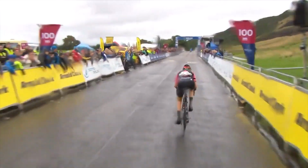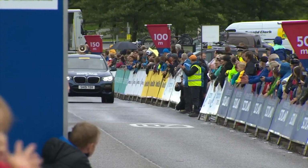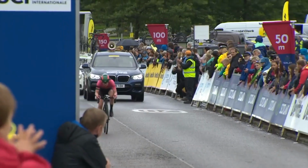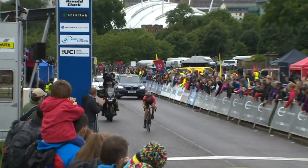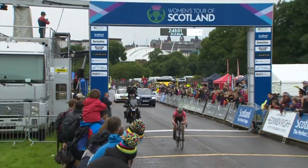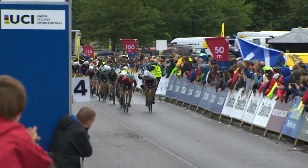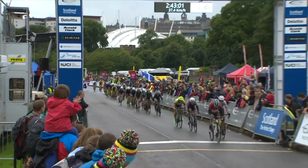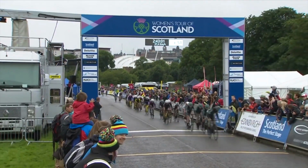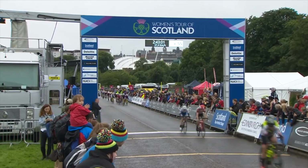As the rain continued to hammer down, Sofie De Vuyst rode into Holyrood Park to a brilliant reception from the expectant crowds, crossing the finish line for the first time to pick up more points in the third and final intermediate sprint. Just under a minute behind, the peloton raced through, Leah Thomas ensuring the sprint's jersey was hers, crossing the line in second, while Slovenian national champion Eugenia Bujak claimed third.